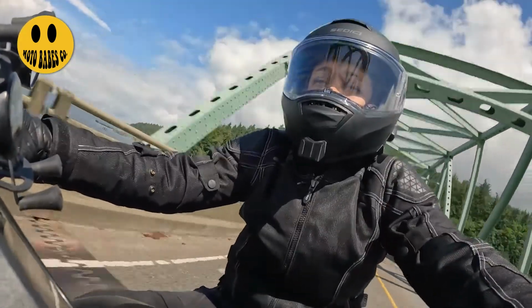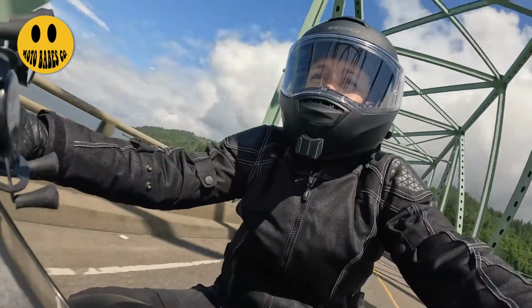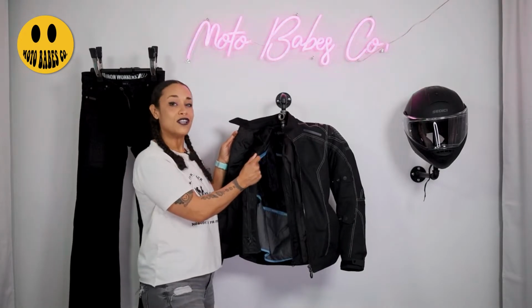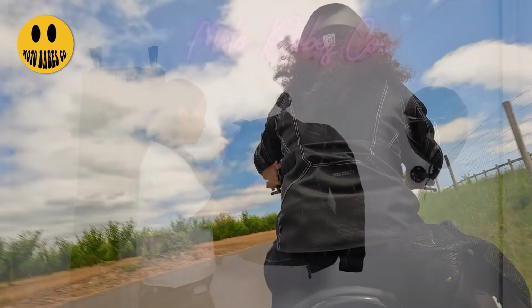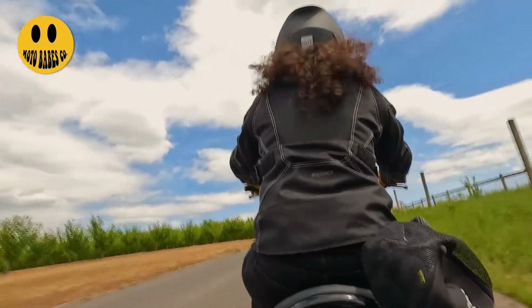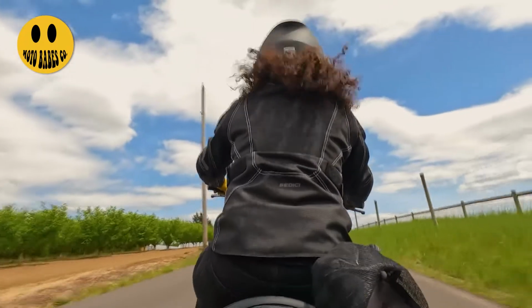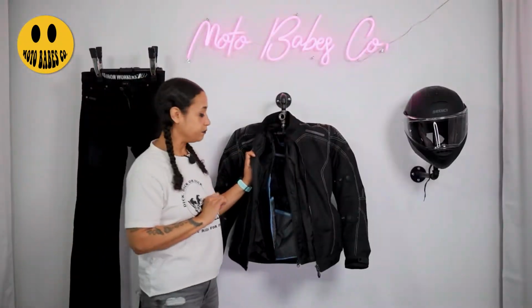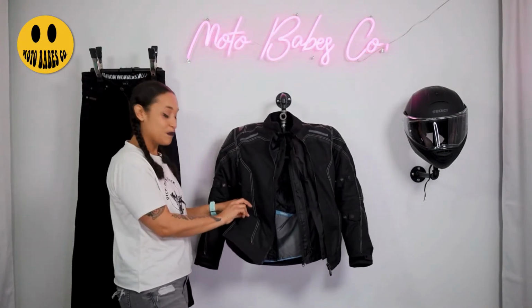This thermal liner integrates with the wind and waterproof liner. So when you're riding in a torrential downpour, you've got yourself covered, as well as riding in the gorge when the wind is throwing you to and fro, you're covered. And then the outside layer, with the textile fabric and the mesh inside, is perfect for breathability. I haven't worn it in the summer, but I'm definitely looking forward to not sweating so much, which will be great.